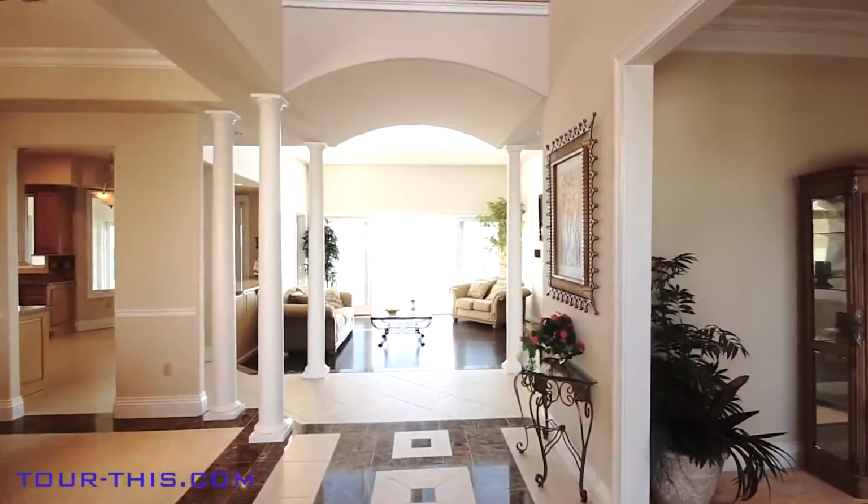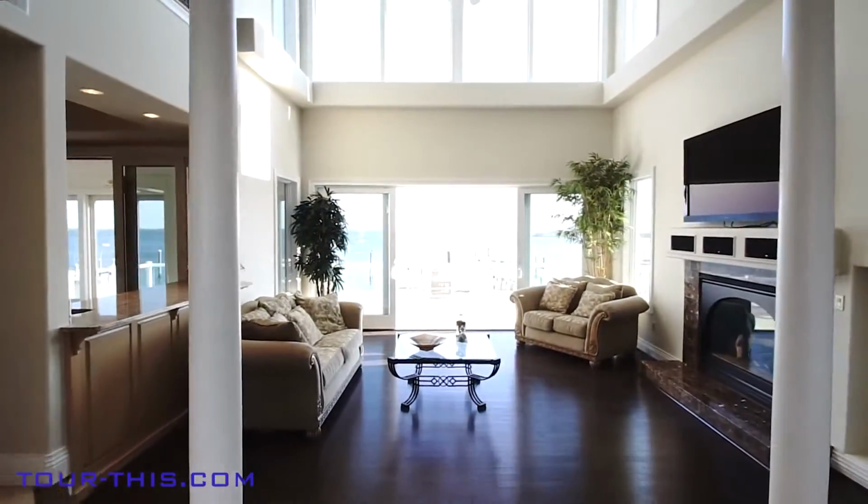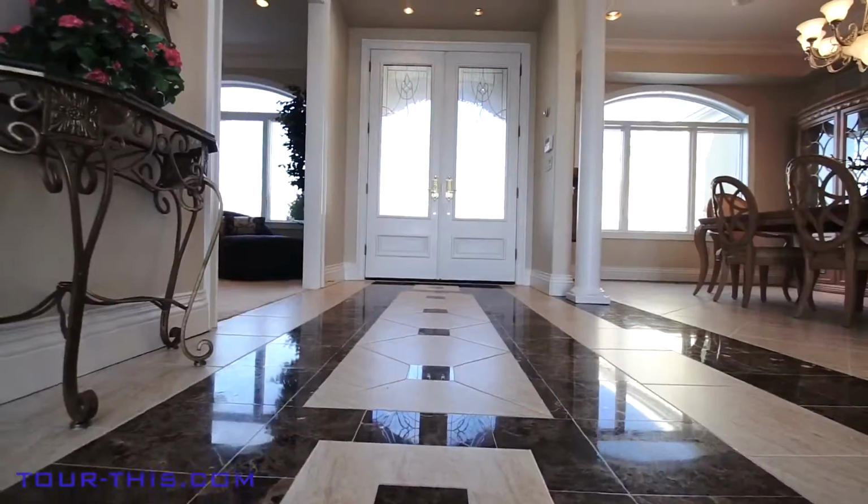From the minute you walk through the door, you will feel the grandeur and experience breathtaking views of the wide open bay. Welcome to the gem of Forked River.